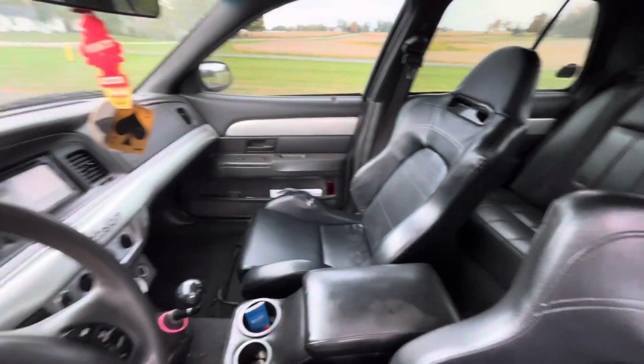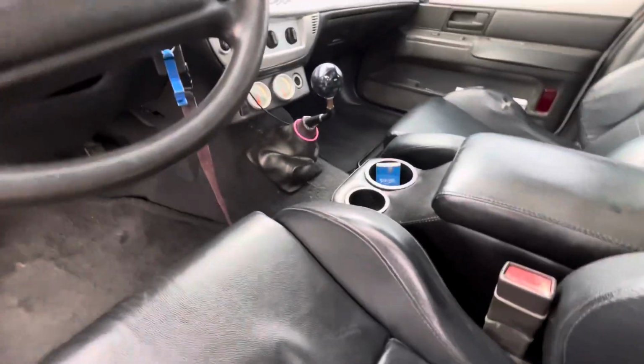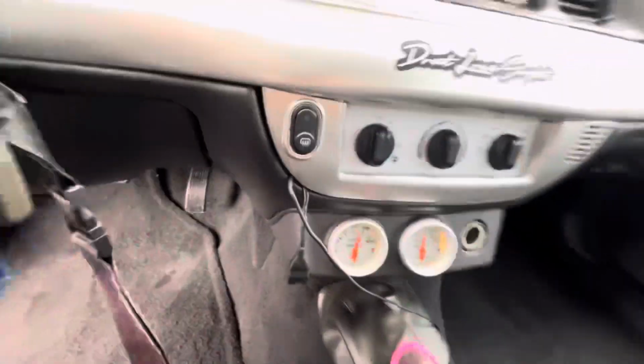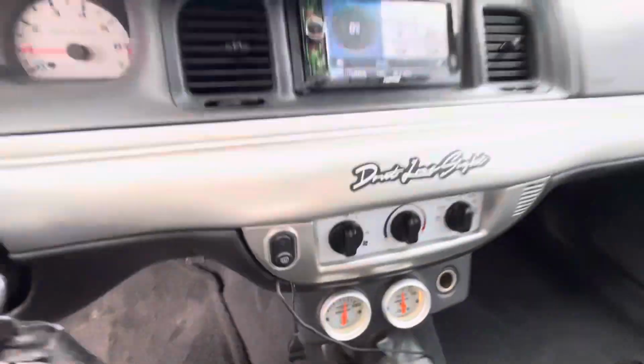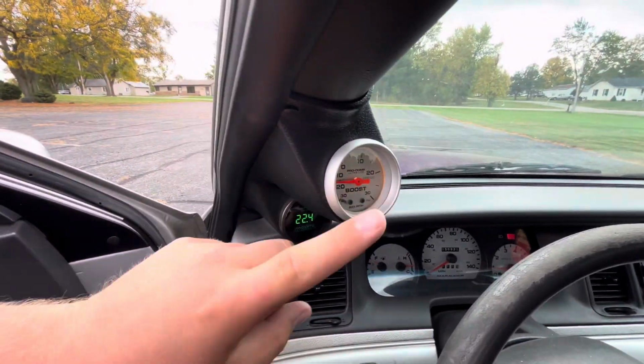Oh, for sure. What I didn't talk about is the interior and how well done up and almost perfect it is, in my opinion. Take a look at this in here. I love the bucket seats, the perfect placement of the shifter and the gauges. Oh yeah, and it's got the other two up here. Like I said, getting ready for that boost.